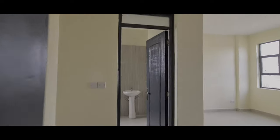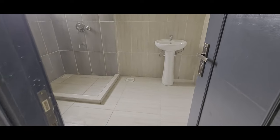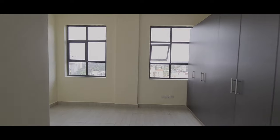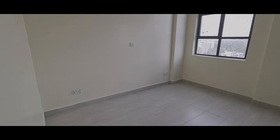This is the master bedroom now. In the master bedroom, you have a place where you can put a dressing table. I believe you can put a dressing table somewhere there. Yeah, there's a space, or maybe a shoe rack. And then this is the toilet and bathroom. It's big. You can even put a bathtub in this place. And look at that. Wow.